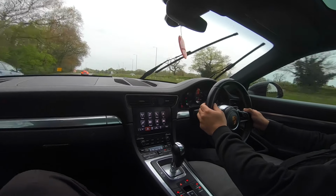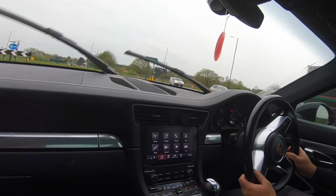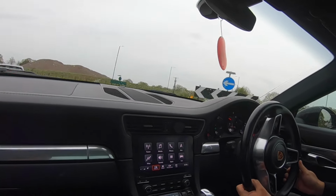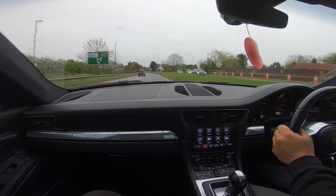Instant. Whoa! The stopping power is bad. It does stop pretty well. Do you know what part the calipers are? The front, six-part. The six-part calipers. Yeah. But do you know? It's going again.